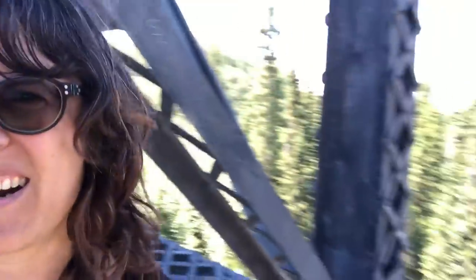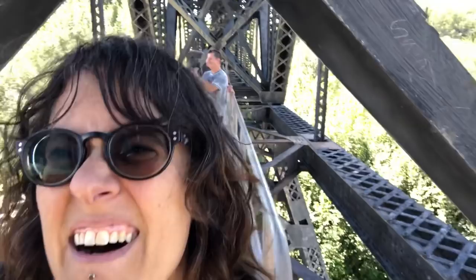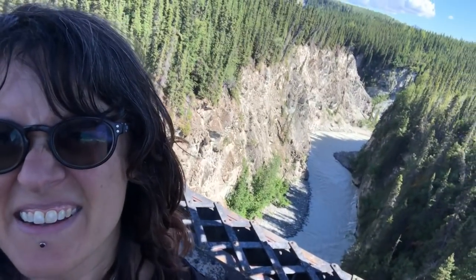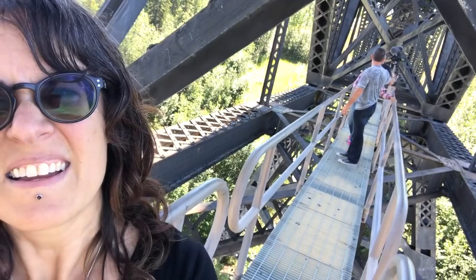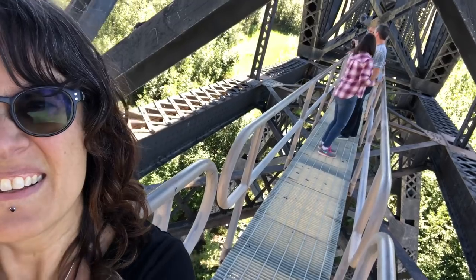So we are on a catwalk really high up. I'm going to show you what's going on here. And you know what? Kevin is here. He did it. He's over there. Let's go see how he's doing.